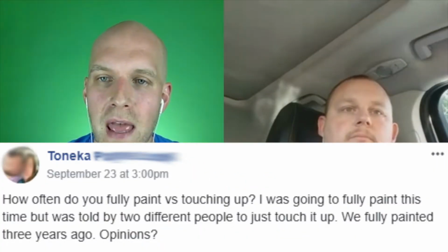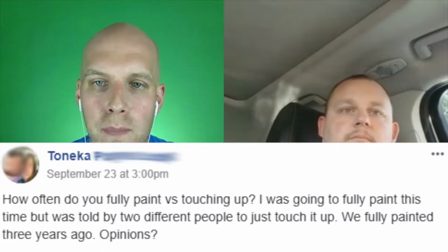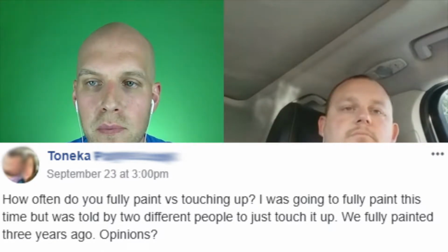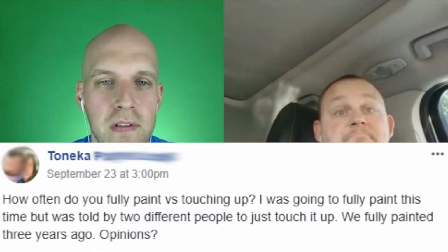The second question here, again, I believe the name is Tanika. Hopefully I'm saying that correctly. She said, how often do you fully paint versus touching up? I was going to fully paint this time, but was told by 2 different people to just touch it up. We fully painted 3 years ago. Opinions. So what's your opinion?